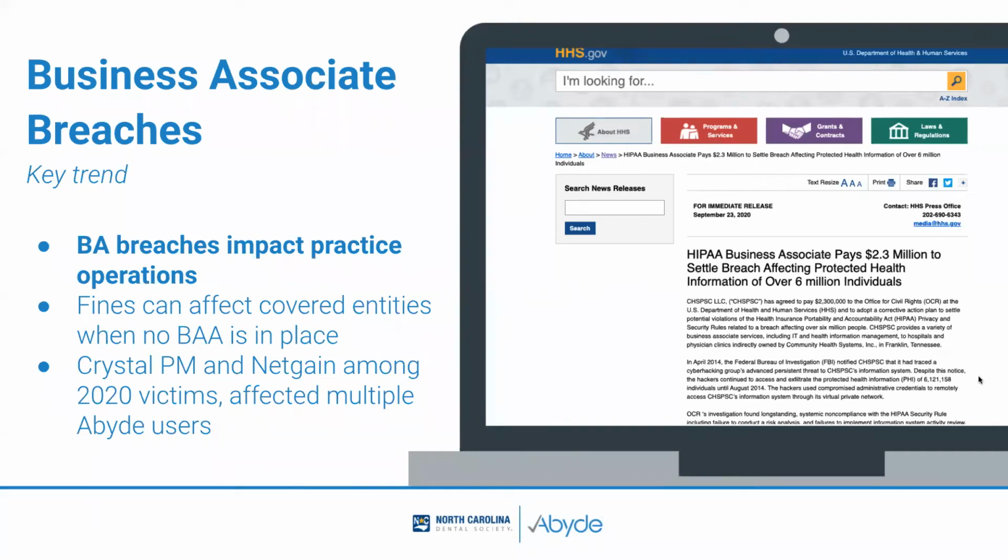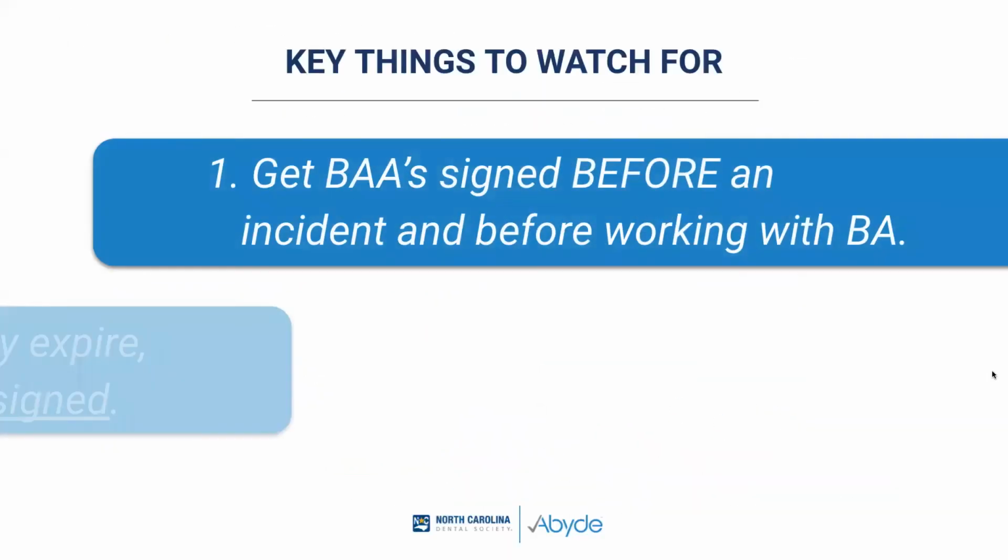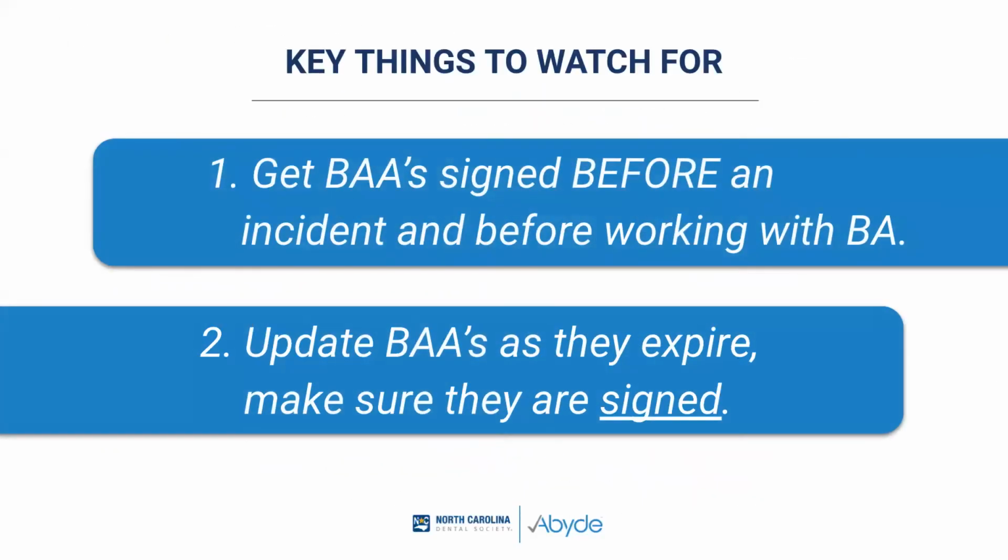associates and also vendors. So again, key takeaways: making sure we're getting business associate agreements signed before a data breach, before we continue on or sign that new contract with a business associate or vendor. Also making sure they're getting signed as they expire. We do recommend having these agreements signed annually.